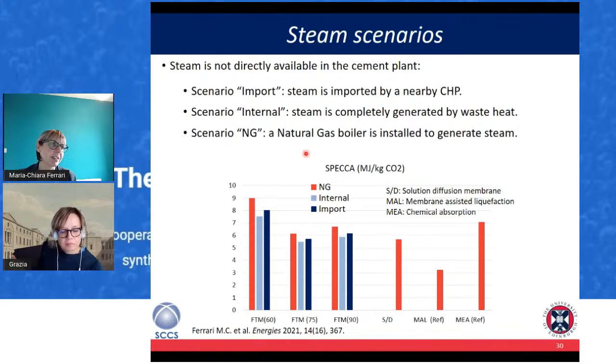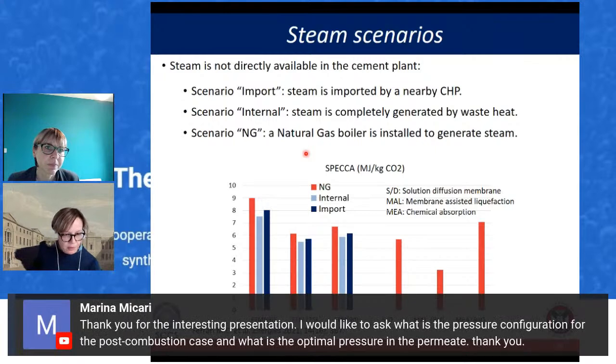Again, what has emerged is that the best integration would be membrane-assisted liquefaction. That seemed the best option for integration, with recent years looking at actually operating the membrane at lower temperature. That seems to be the best option. There are not many data though on operating the membranes at low temperature. Okay, thank you. I have a question from the audience.